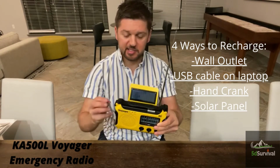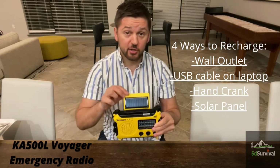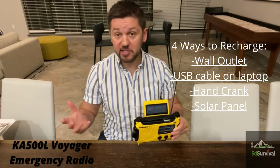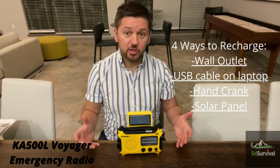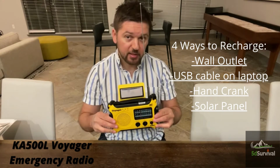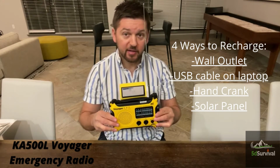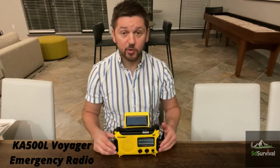Now the manual says that it can take as many as a few days to fully charge through the solar panel if the battery is completely depleted. So in a survival situation, you would want to keep your radio in direct sunlight so it never becomes completely depleted on the battery. It catches both AM and FM broadcasts as well as from NOAA.